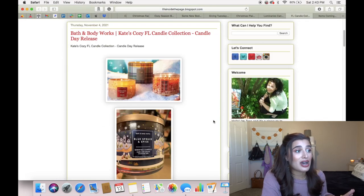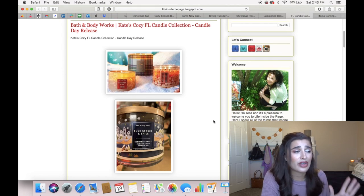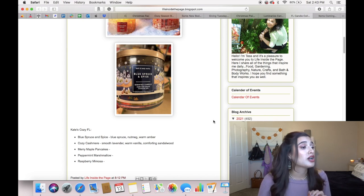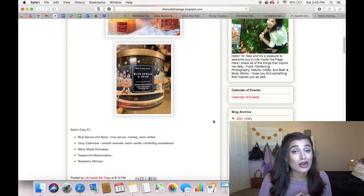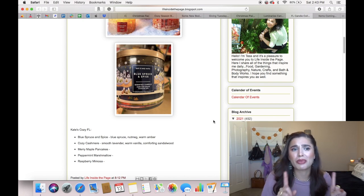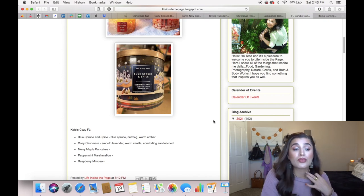And then the last line for Candle Day is Kate's Cozy FL Candle Collection. I'm not really sure what FL means. But the scents are Blue Spruce and Spice, which is Blue Spruce, Nutmeg, and Warm Amber. Cozy Cashmere, which is Smooth Lavender, Warm Vanilla, and Comforting Sandalwood. Merry Maple Pancakes, which sounds like a gourmand lover's dream. Peppermint Marshmallow again, I'm so excited. And Raspberry Mimosa. So I'm hoping that one of those two peppermint marshmallows is going to be in store so I can pick it up at Candle Day. But if not, that's okay.